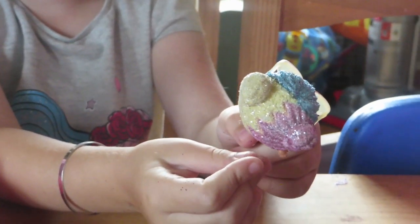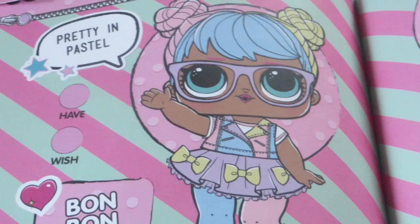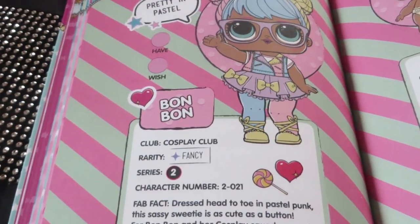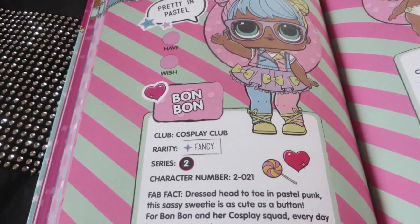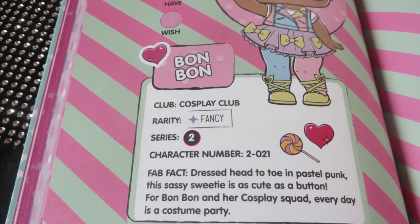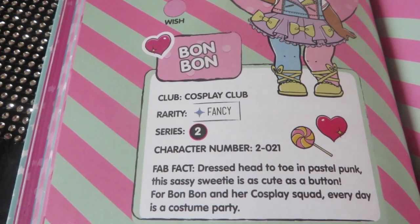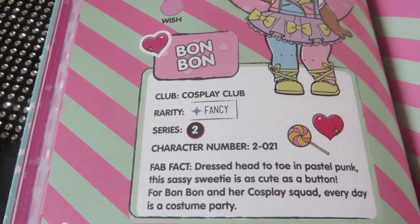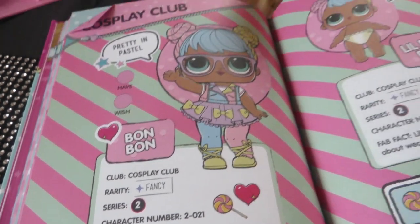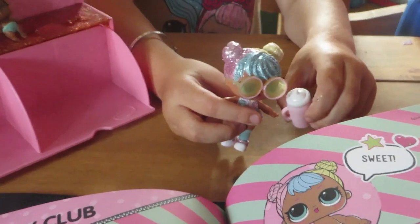And Mama Glow is going to show you a fact about Bon Bon. Let's see what facts Mama Glow is saying about them. Okay guys, so Bon Bon's rarity is a fancy, and a fab fact: dressed head to toe in pastel punk, this sassy sweetie is as cute as a button. For Bon Bon and her cosplay squad, every day is a costume party. So that's a fact about Bon Bon.